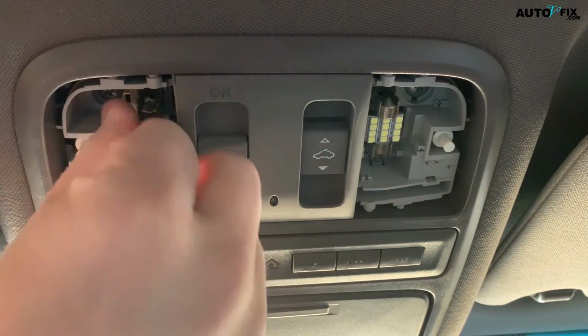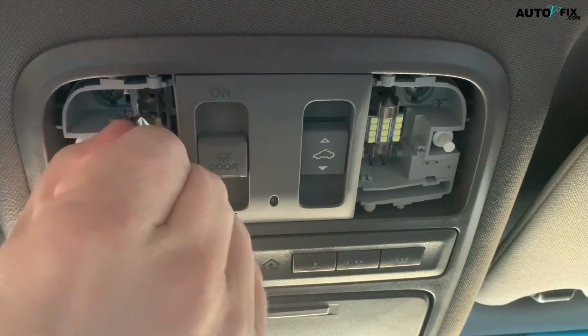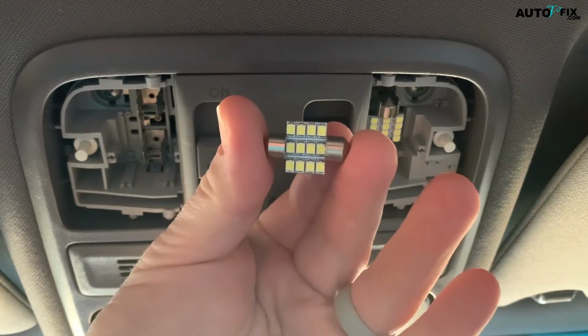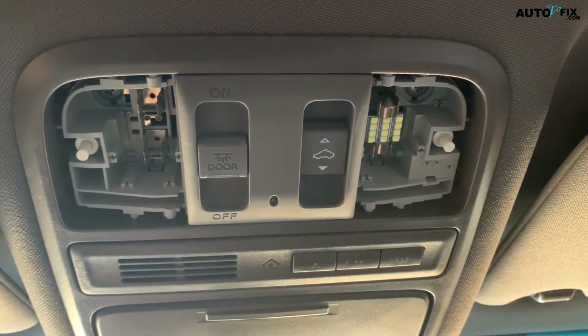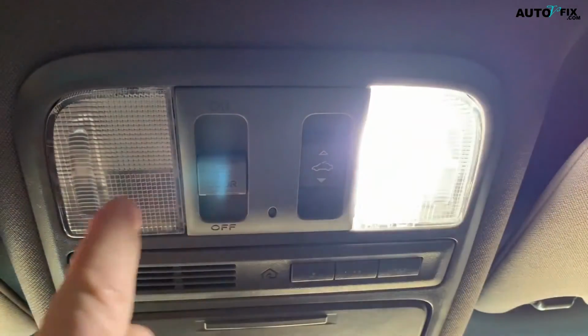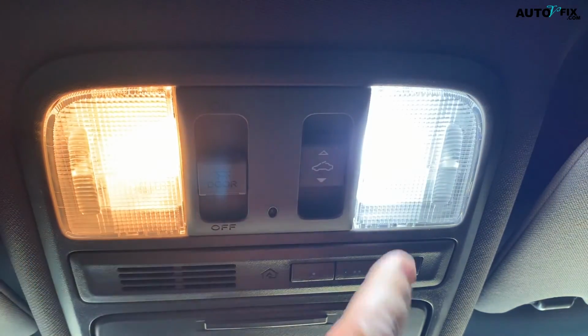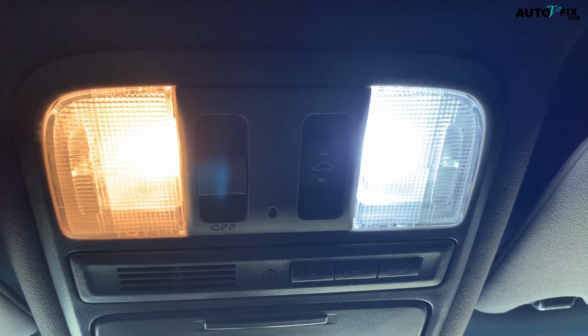Now, take the new light bulb and insert it into the socket. Twist it clockwise until it's tight. Finally, flip the switch back to the on position and close the door. Test the light to make sure it's working properly. If everything is working as it should, congratulations! You've just successfully replaced the interior light in your Jeep.